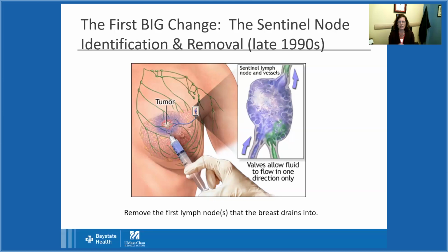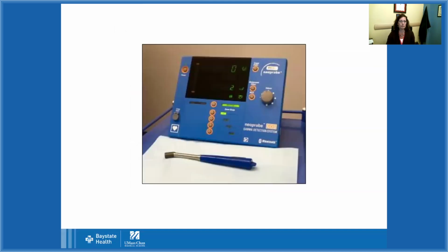And so what is the sentinel node? The sentinel node is the first lymph node the breast drains into. Now, it might not just be one node, it might be 2 or 3 or 4. It's really how your anatomy is. So any patient may have a different number. But we inject dyes into the breast. One's a blue dye, one's a radioactive dye, and we identify whichever lymph nodes have collected both dyes. That's the sentinel node, and that's what we remove.